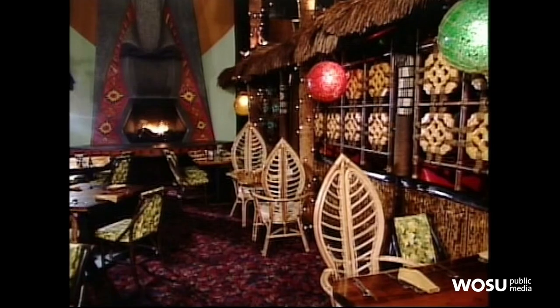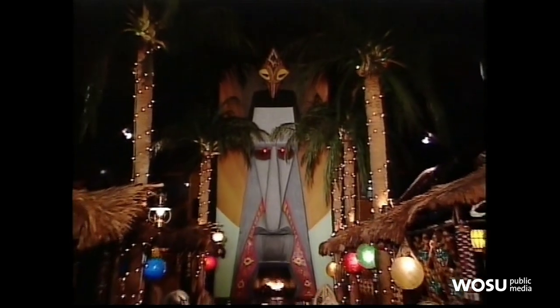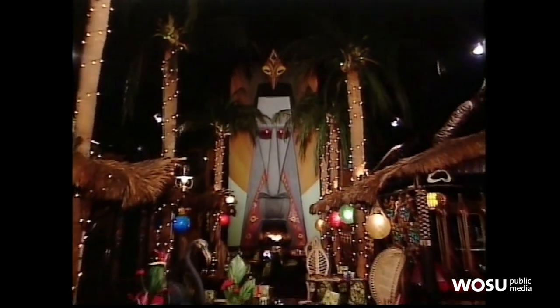Mitch Boych, in his travels, had met Michael So. Michael So was a real rags to riches success story. He'd been born in China and came to the United States and worked up through the restaurant business. Mitch liked Michael So and wanted to provide an opportunity for him. And so he purchased the Kahiki, and after a few years, Michael So purchased the Kahiki from them.